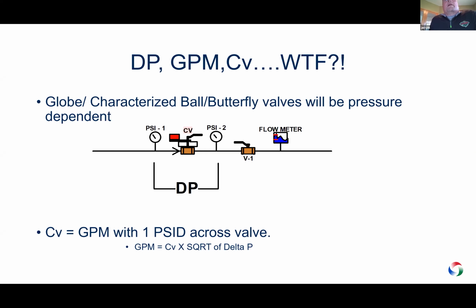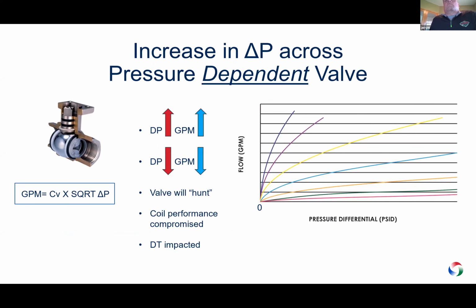And remember, our pressure dependent temperature control valves are subject to flow changes when differential pressures change. So that will cause the valve to hunt to find a new set point. If my differential pressure goes up, my GPM goes up. If the differential pressure goes down, GPM goes down. Okay. So with that, the delta T is inverse to that.